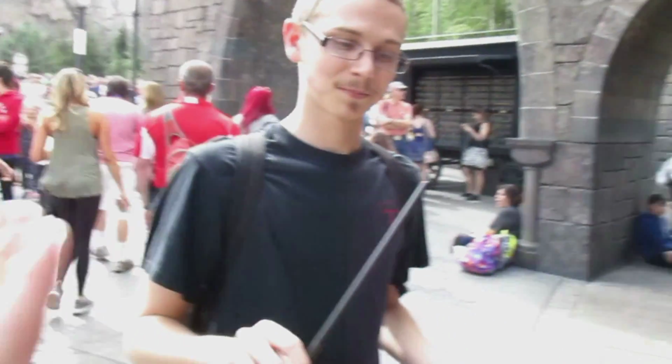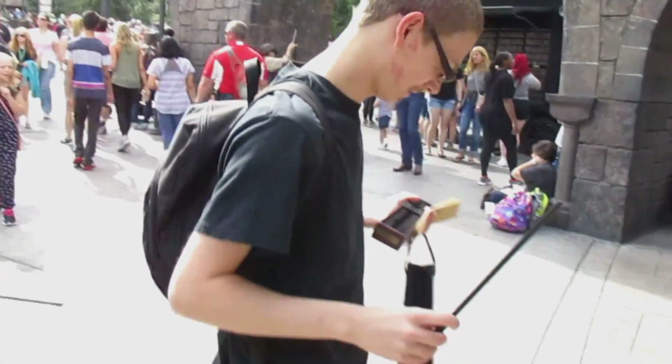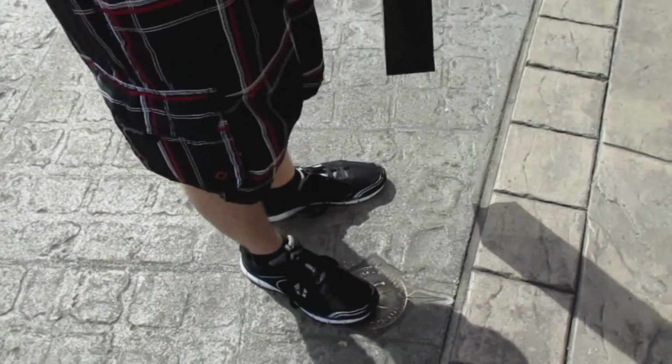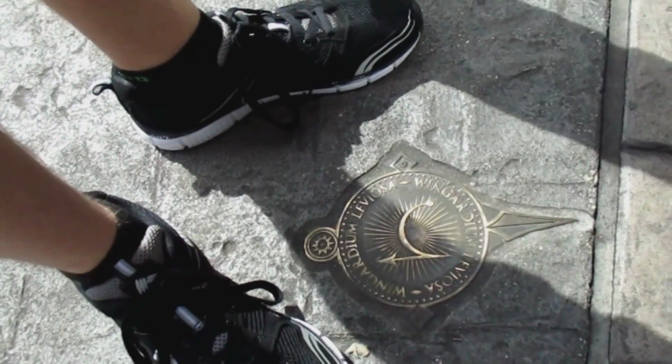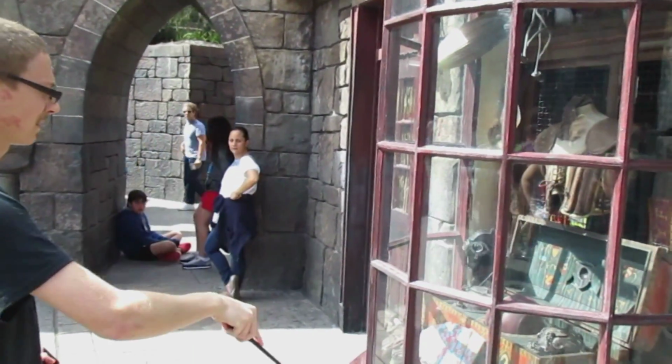Alright guys, so we're heading over to the Owl Post and Kenny is going to buy an interactive wand. We have not done this. Personally, I don't feel like it's worth the money sometimes, but let's go do this anyway. I told him he should get Snape's wand, but he doesn't listen, so we'll find out. Here you are.